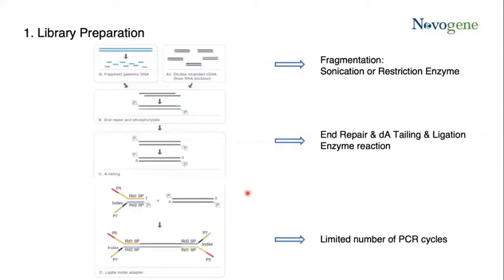To begin with, you cannot just put DNA directly into those flow cells and get the sequence out. You actually have to prepare your samples. Basically, the DNA of your studied species is extracted and sheared into pieces by either sonication or restriction enzyme digestion. cDNA reverse transcribed from RNA is also available. Then the fragments are repaired and an adenine is ligated to the end of the sequence so that the adapter can be added to these fragments after a limited number of PCR cycles. This whole step is called library preparation, and now the libraries are ready to be sequenced.